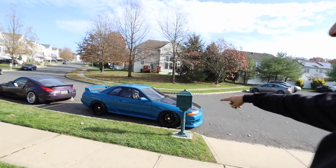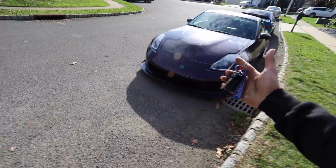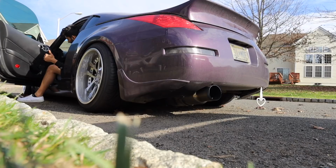Now it is time to fix the 350. My house is literally just the house of broken cars. We got the EVO broken. The Skyline it's working, but it's still leaking oil. I still have to figure out where it's leaking oil from. But the 350 needs to get fixed ASAP. It's just been sitting. It hasn't been driven for weeks now because the brakes on this thing are leaking. I don't know what happened.